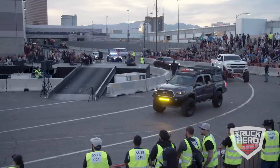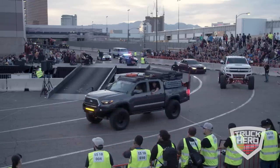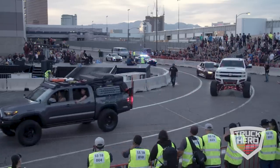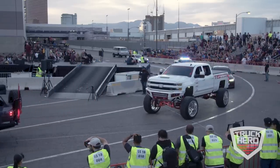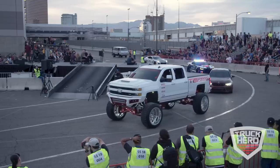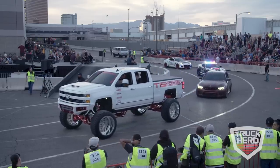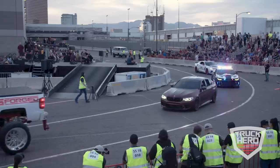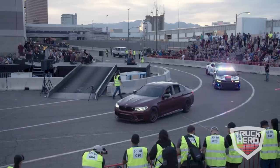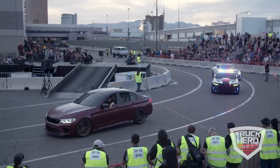Perfect. Another clean looking lifted truck. It's amazing, and they're from all over. This gentleman's from New Jersey, Kevin. Yeah, you know him? Uh-oh. We got another contingent from the drag program. Drag racing against gangs and graffiti.